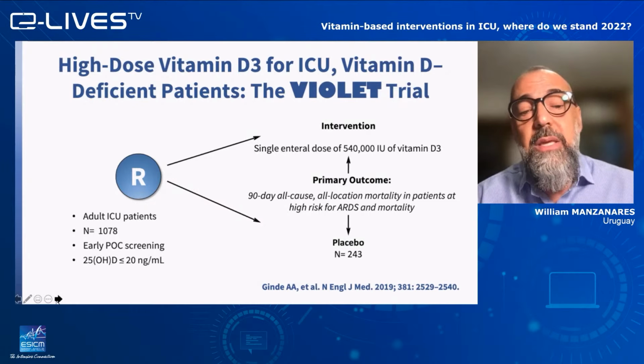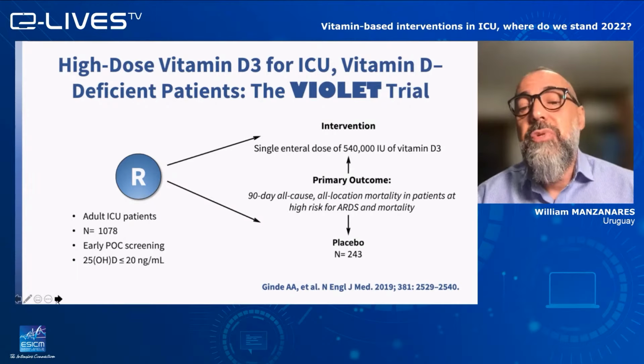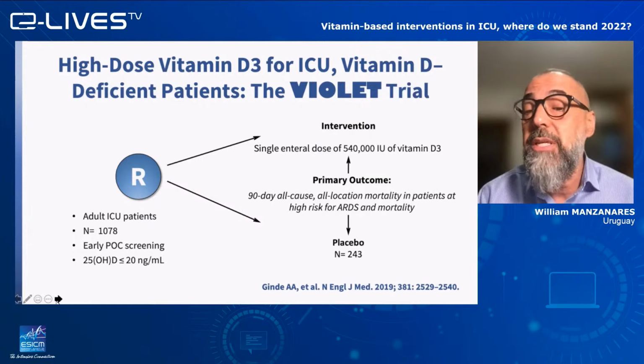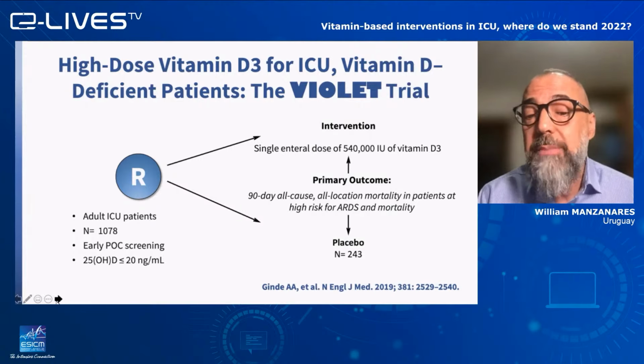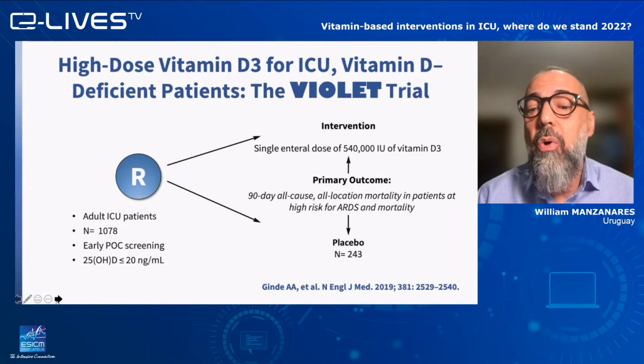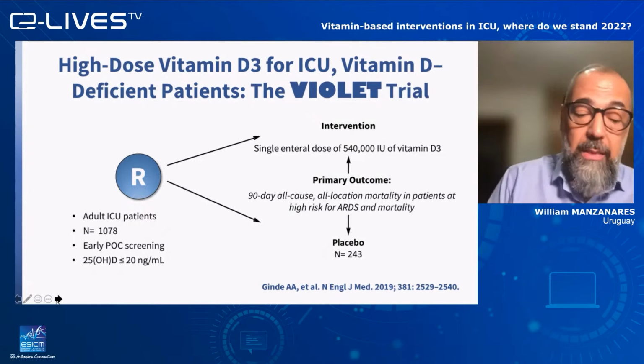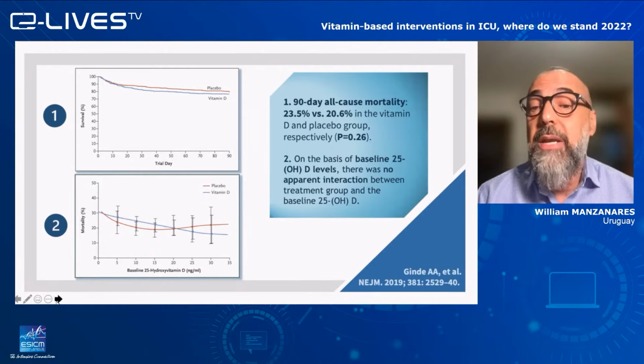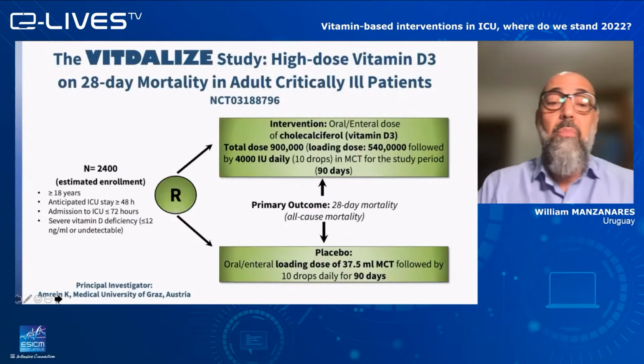This study included more than 1,000 patients. The intervened patients received a single enteral dose of 540,000 units of vitamin D3. And the primary outcome of this study was 90-day all-cause mortality in patients at high risk for ARDS and mortality. Unfortunately, the analysis of the results showed that there was not any difference between supplemented and placebo groups regarding the primary outcome, 90-day all-cause mortality.